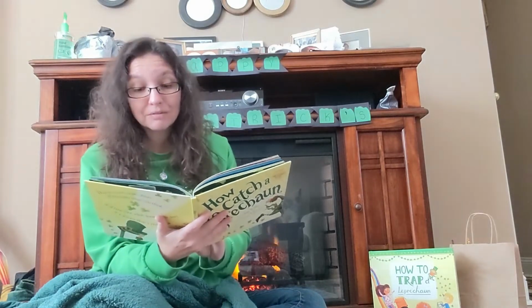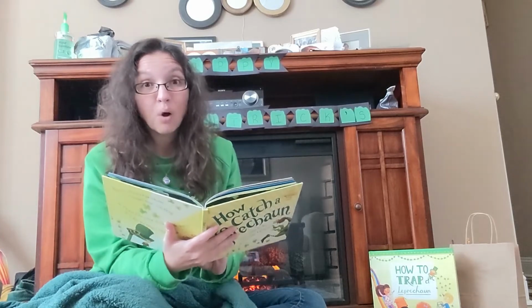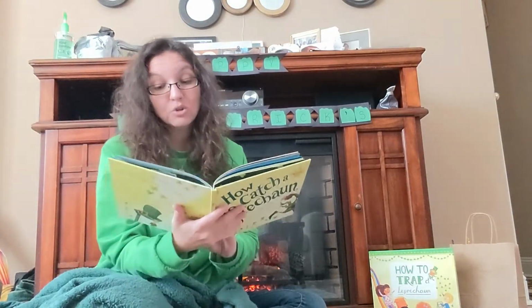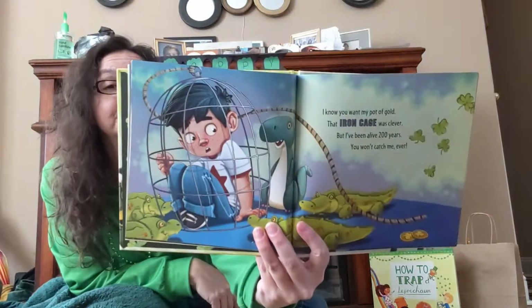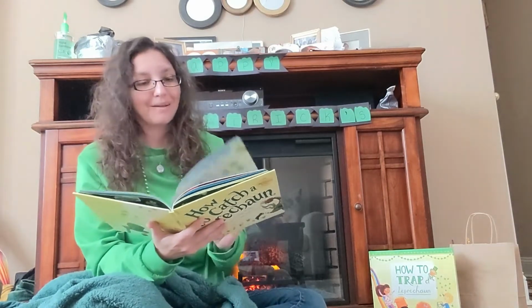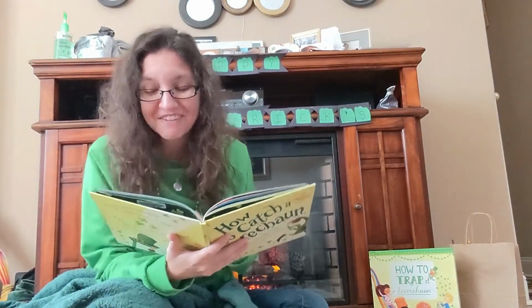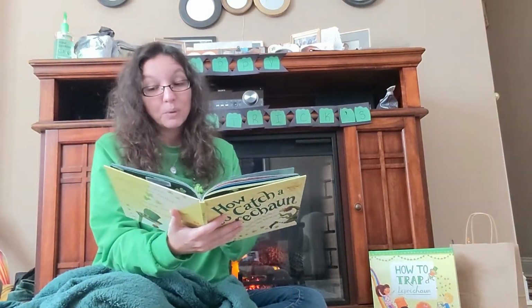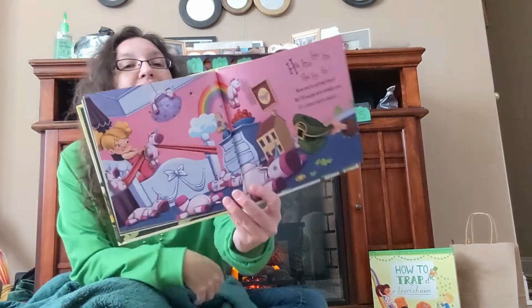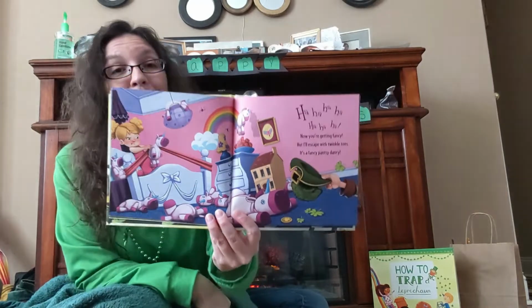I know you want my pot of gold. That iron cage was clever. But I've been alive 200 years. You won't catch me, ever. Definitely not going to use an iron cage because he can get through that, so we won't do that. Now you're getting fancy, but I'll escape with twinkle toes. It's a fancy pantsy dance. She's throwing stuffed animals at him. That's a pretty good idea, but he's too quick for that.